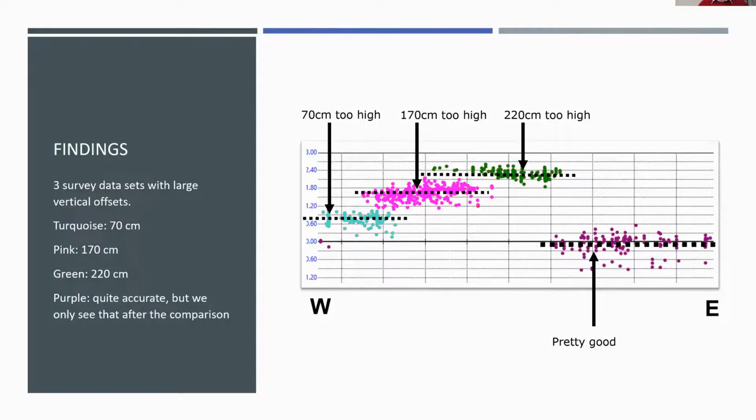So an underrated benefit of really working with us is not only the new survey data that we're going to produce for you, but really our ability to vet your existing survey data and maybe clean up some errors that may be minor, but in this case might be fairly substantial.